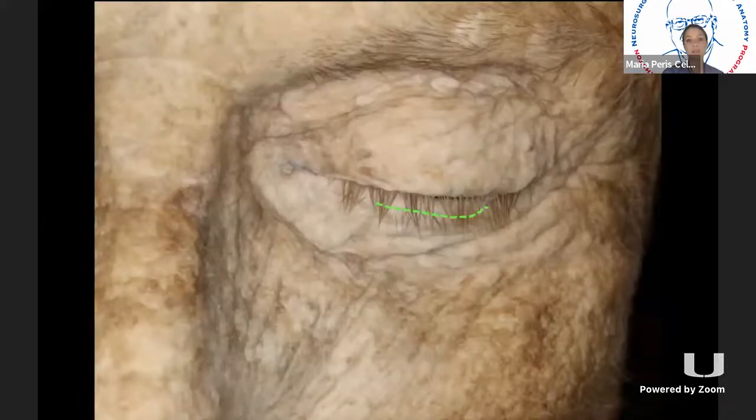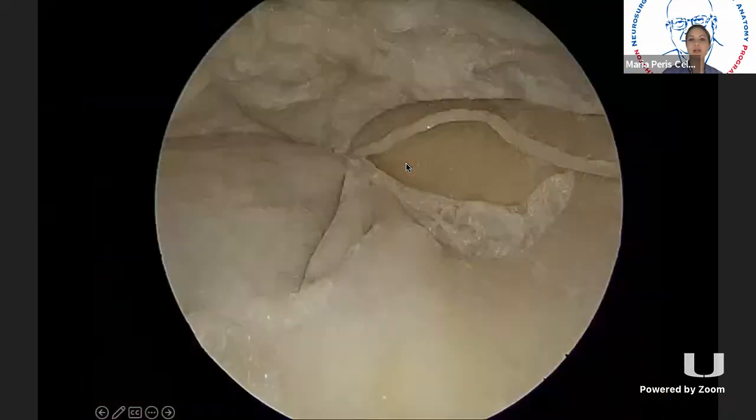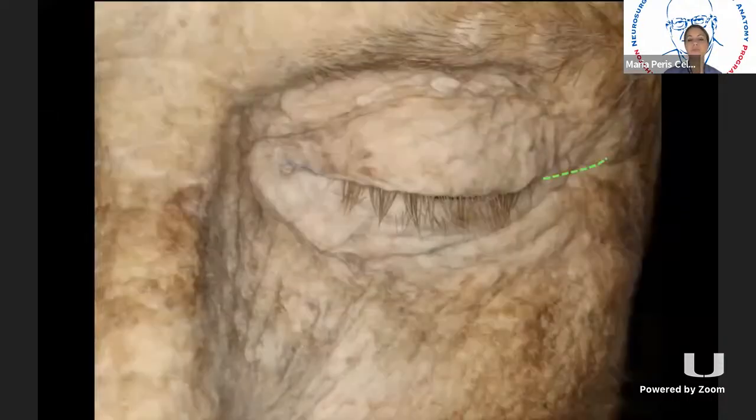And what if we open inferiorly through a subconjunctival approach? We can access the inferior aspect of the orbit that we said was related to the infraorbital nerves. And if we drill that, we can see the infraorbital artery, the infraorbital nerves, and this is the roof of the maxillary sinus.